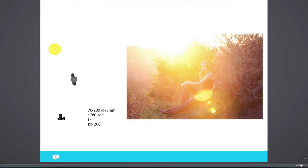Mm-hmm. And also, you're going to find that if you use different apertures, the effect you're going to get is different because the size of the aperture affects the way that the flare reacts. So this is wide open at f4 in an 80th of a second, and that gives you those nice big sort of flary balls of wonderful goodness.